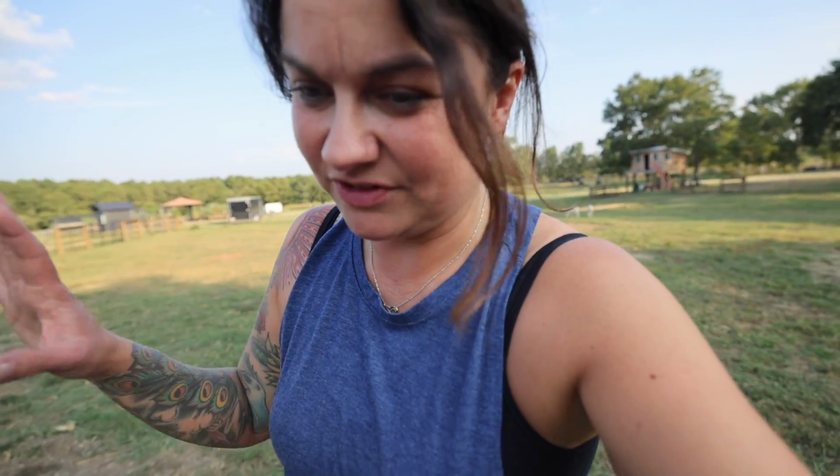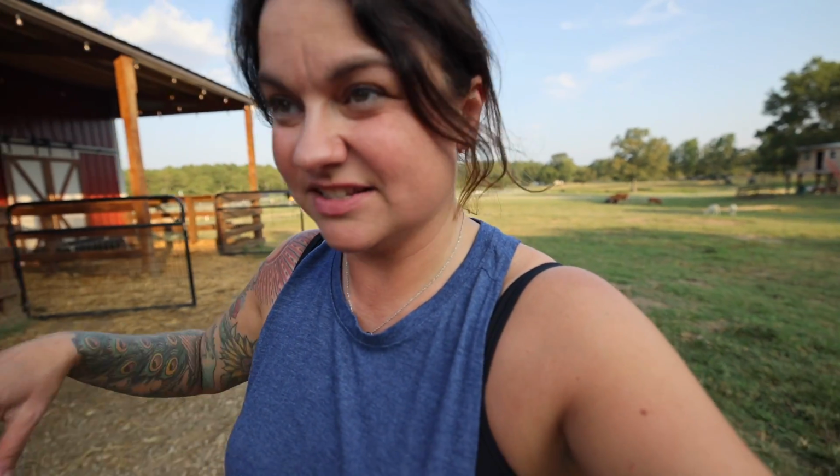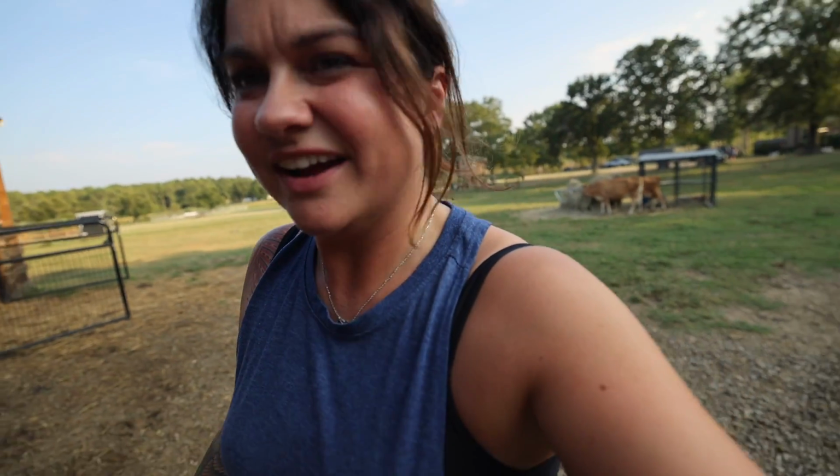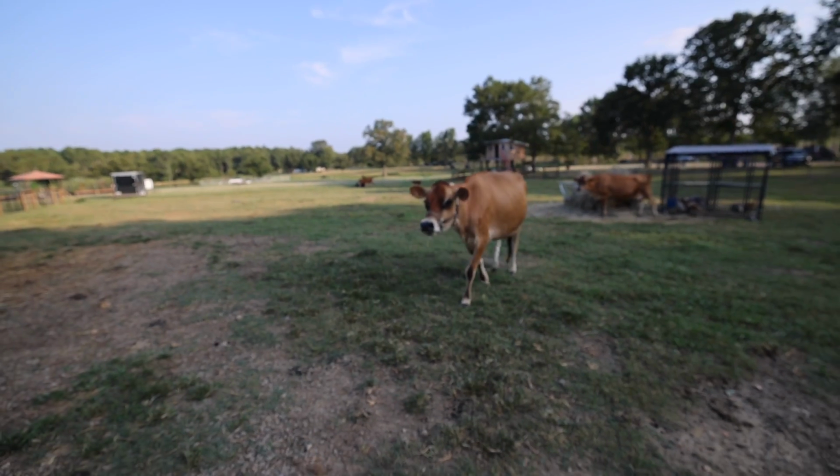We haven't had a good rain for a little while. I mean, definitely not as dry as a lot of people are right now, but with the heat coupled with the lack of rain, our grass is really struggling. So cows are going through the hay a little faster right now, and that's fine. They're giving us lots of milk. We need to give them what they need.